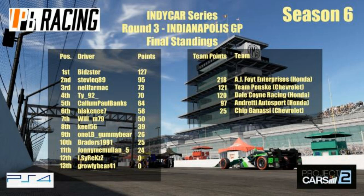Okay guys, now on to the points. It is Bidzster on 127 points, and it's Stevie second on 95, Neil third on 73, 70 for TY in fourth, and fifth is Callum on 64, 58 for Blakeney in sixth, Will in seventh on 50 points, 8th for Keith on 39, Gummy Bear on 26, Bradders on 25, and then it is Johnny on 24 points at the back.